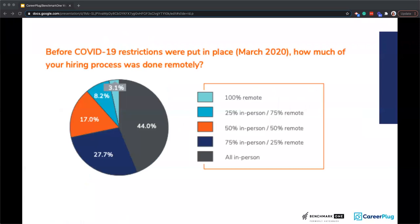So we asked, before COVID restrictions were in place, in March, how much of your hiring process was done remotely. And you can see how this pie breaks out here. 44% were doing it all in person, 75 in person, 25 remote was the second biggest part of the pie. So the majority of their hiring process was in person. Not a big surprise there.